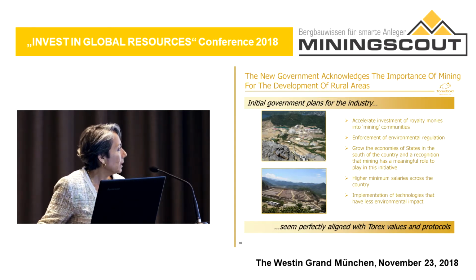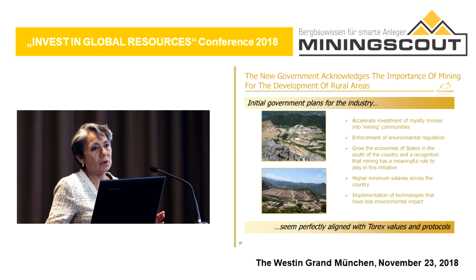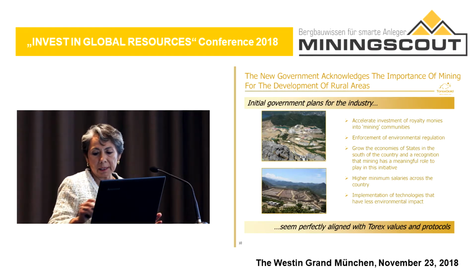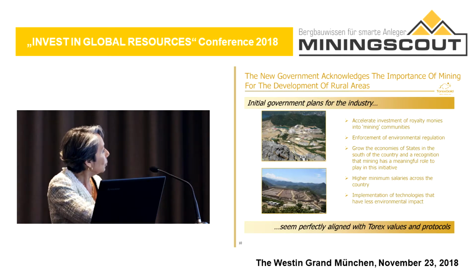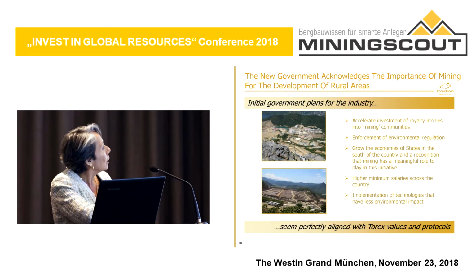And then, about implementation of technologies that have less environmental impact, on that we have been the poster child in Mexico on environmental responsibility. And the two pictures there: the one on top shows you the dome where the stockpile is. We created a dome to protect the communities from dust and noise. As you see, the communities are behind that hill, that mountain.